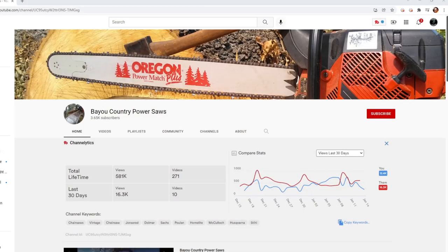Anyways, moving along, today I came across a chainsaw enthusiast that lives right down the road from one of the factories of Poland, the Poland factory. He goes by the name of Bayou Country Power Saws, and the dude seems to know what he's talking about. He's a collector. He went through the whole list. He's done his research way more than I did, apparently. Let's hear what he has to say, then we will discuss.